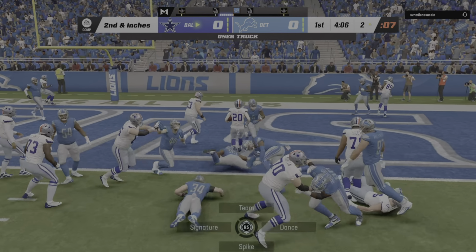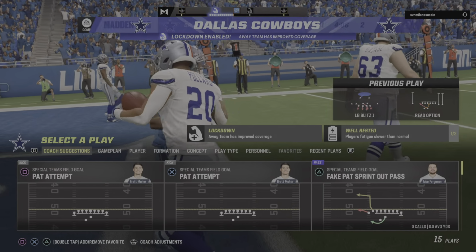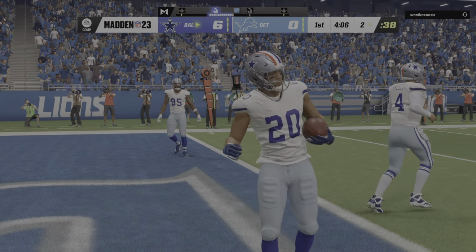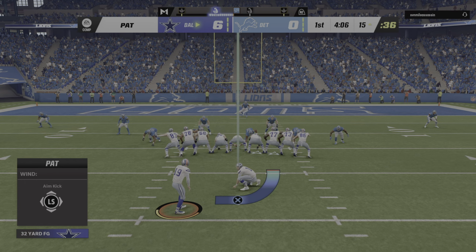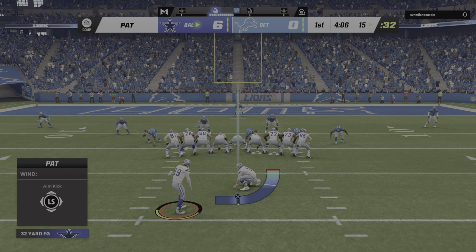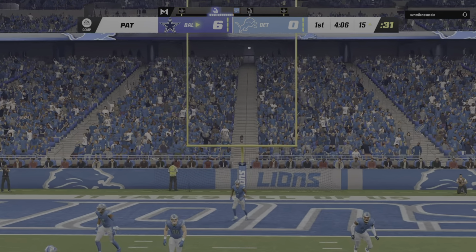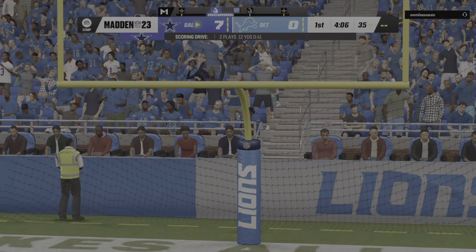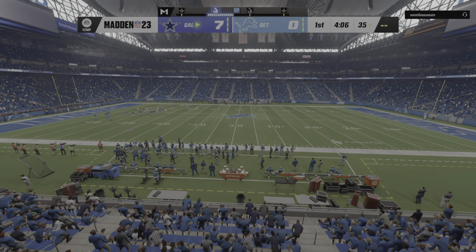Second down, it's Pollard. And he'll get in. Touchdown, Cowboys. Tony Pollard taking it in from 2 yards out. And the Cowboys use the early turnover to get on the board first here in this one. Extra point by Maher, up and good. And it's now a 7-0 game.